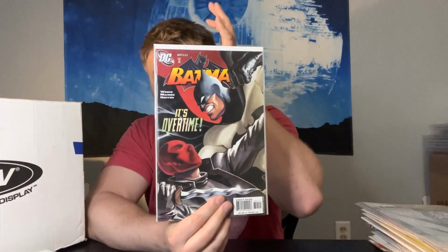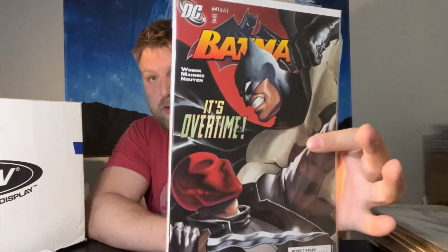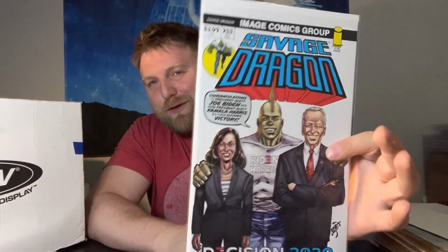Batman 641. Some of these Batman versus Red Hood books can have a little bit of value to them as well. So grab that. I don't know why I grabbed it. I thought it was kind of funny. Savage Dragon 253. The Biden and Kamala Harris cover. Whatever.